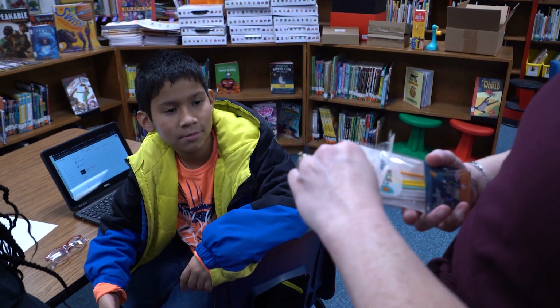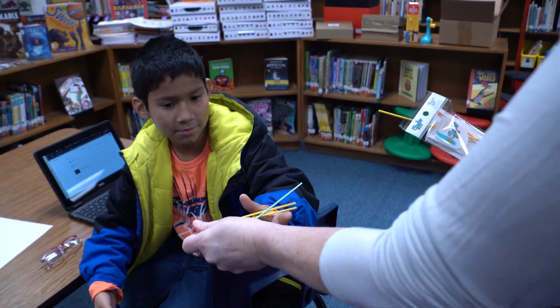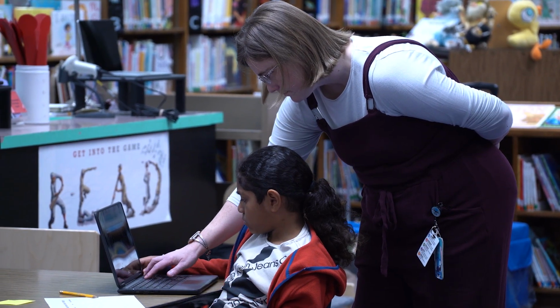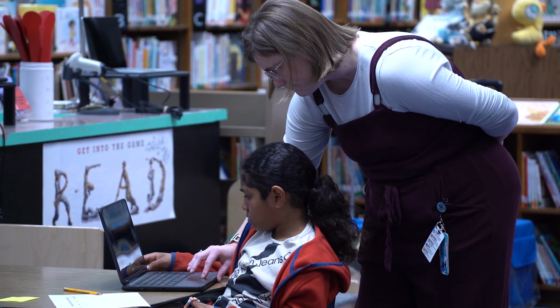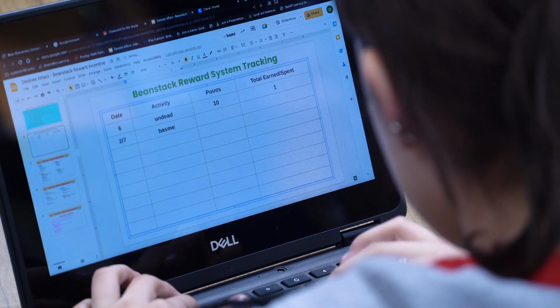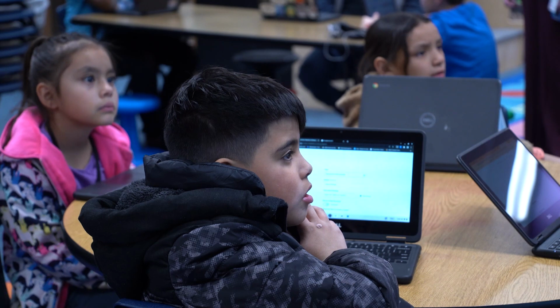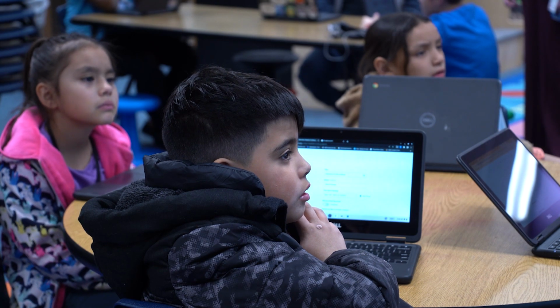I get to know them more on a personal level, build those relationships that are so important in our school systems, and be that go-to person to where they trust and can come in here and feel like they're wanted and that they're loved and really have that personal connection with me. So that's why I do this.